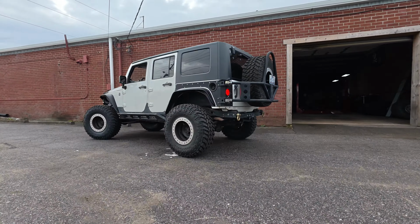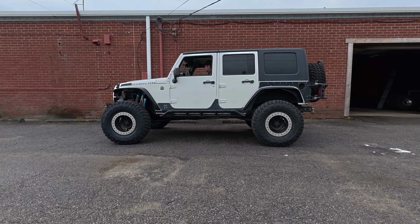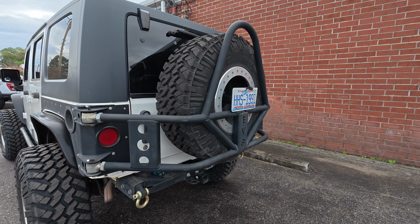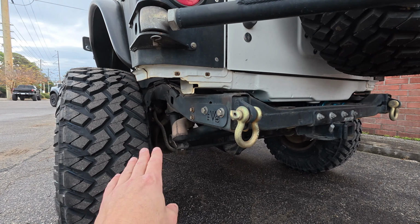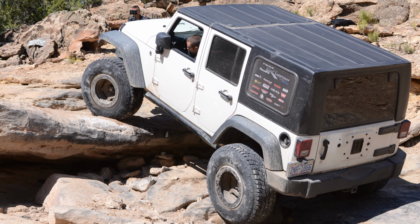This is the EVO corner armor, which supports the EVO rear bumper tire carrier setup. This is probably one of the only rattle-proof tire carriers you can get. It's got the EVO D-ring mounts in the back. When I had it, I had the stock rear bumper, kind of going for more of a sleeper look.